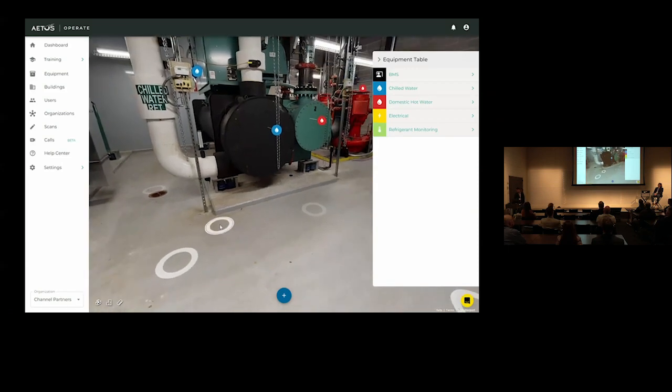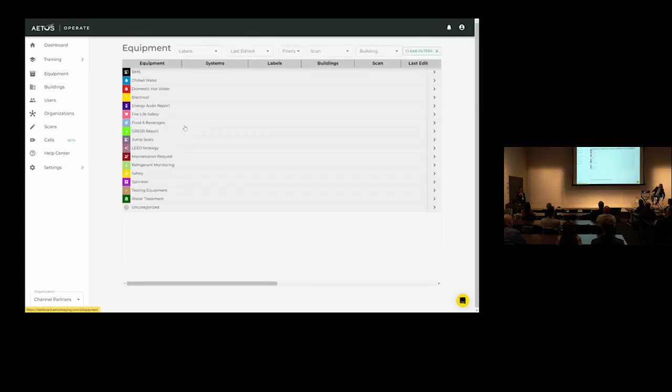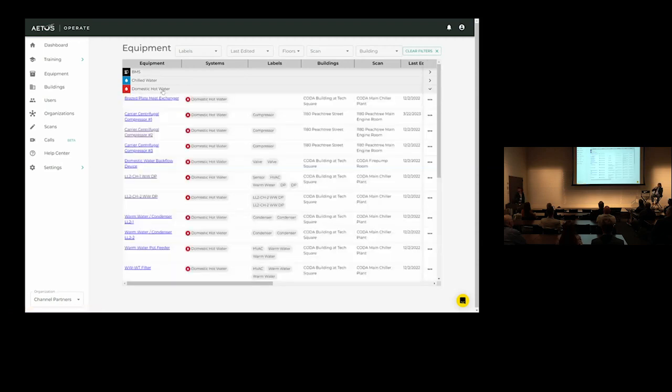Now it gets even cooler, because what I can do now is roll up and aggregate information across an entire portfolio that's visual. So if I want to say, well, I've got all sorts of equipment across my entire portfolio.